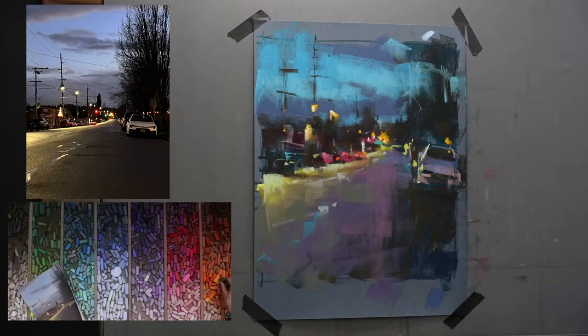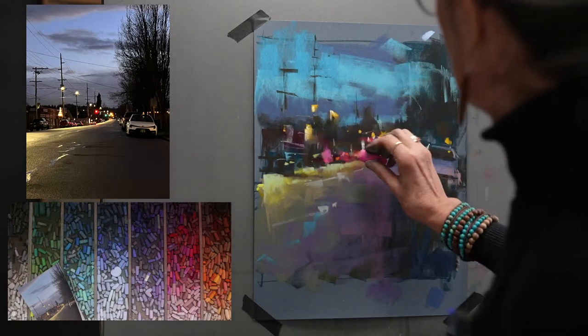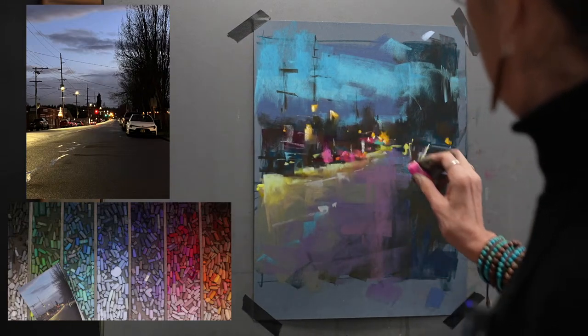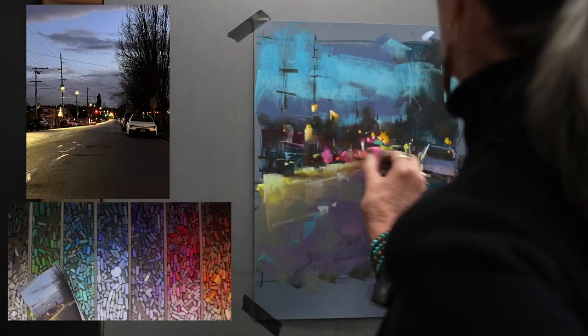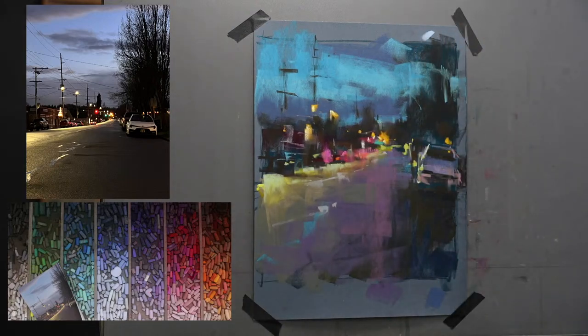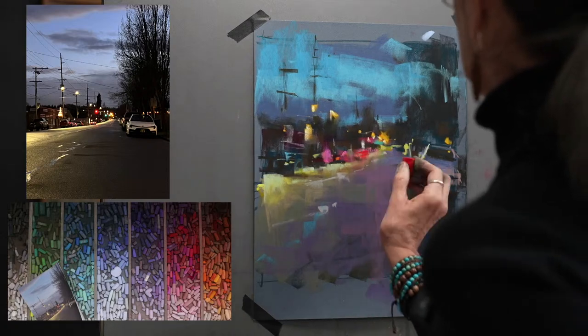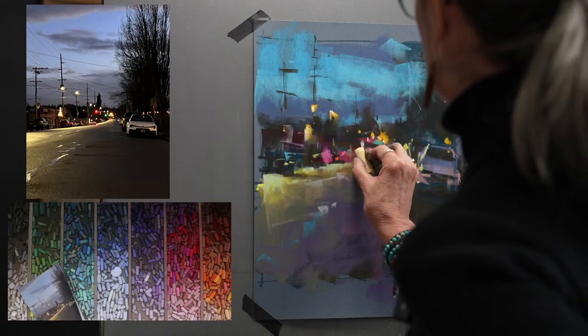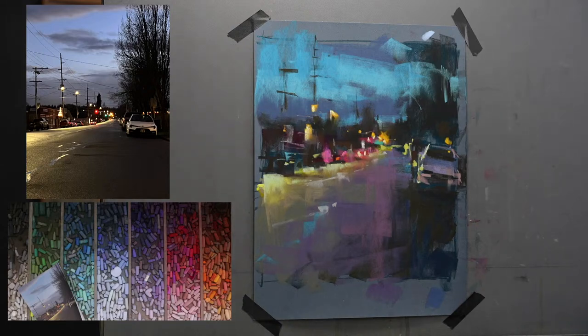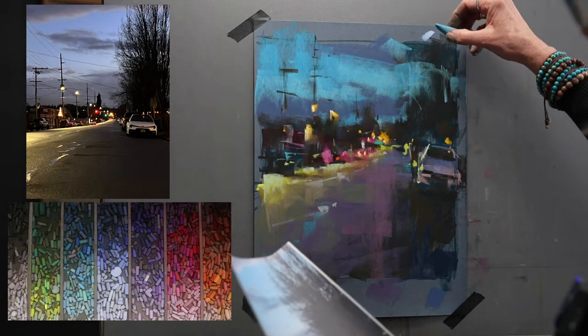I want a little more glow on those lights. Let's see if I can get it. It's not terrible. A little more on these.